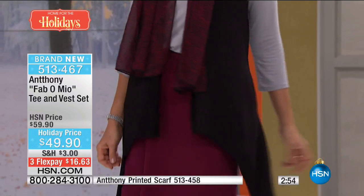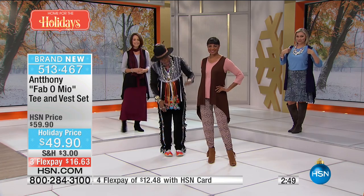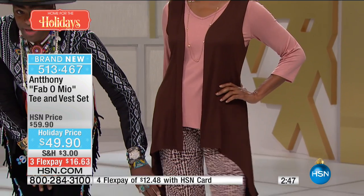And then we took it with Inger. That's pretty. I love those grays. Colors. This is really autumnal. And then this is our harem pant. We have the harem pant back in new patterns.